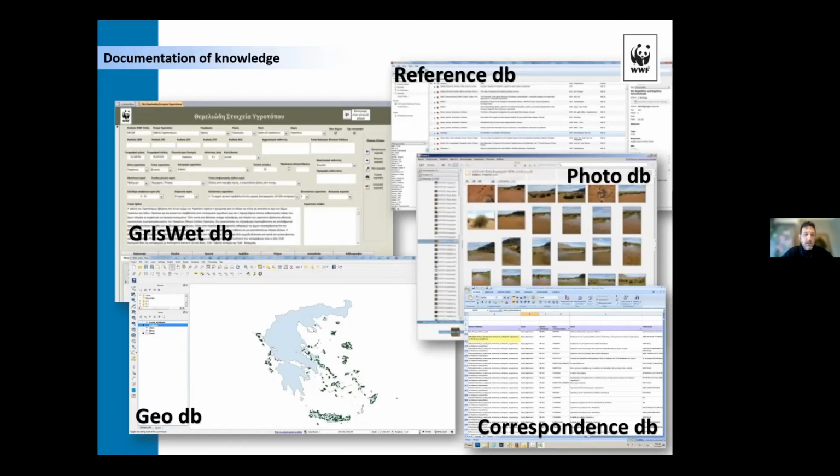Another database was the geo database in ArcGIS. The third database was a reference database, putting their information from literature. Also a photographic database and video database. Don't forget that we were in the field and we have thousands of photos from the field visits. And the final one was a correspondence database, because throughout these years we sent and we received a lot of letters to the public authorities in order to stop degradation activities, as I will tell you later on.